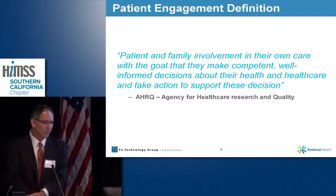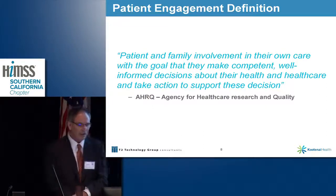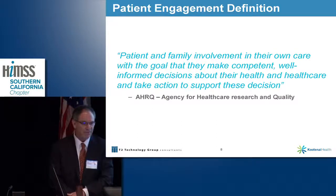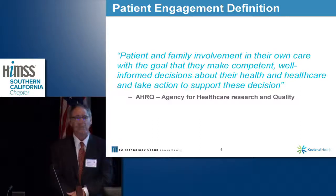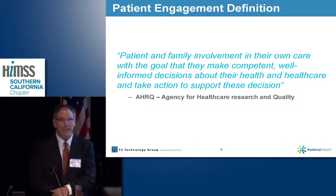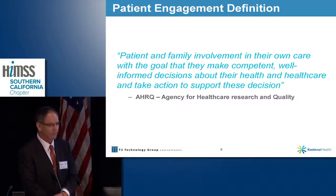But before I start, I wanted to make sure we understand what the definition of patient engagement is. And this we took out of the Agency for Healthcare Research and Quality. And really what it comes down to is the patient and family's involvement in their own care. And I think we lose sight of that very, very often. And hopefully we're going to try and emphasize how you can do that today, where they can actually become part of their decisions and help facilitate their own well-being and health.